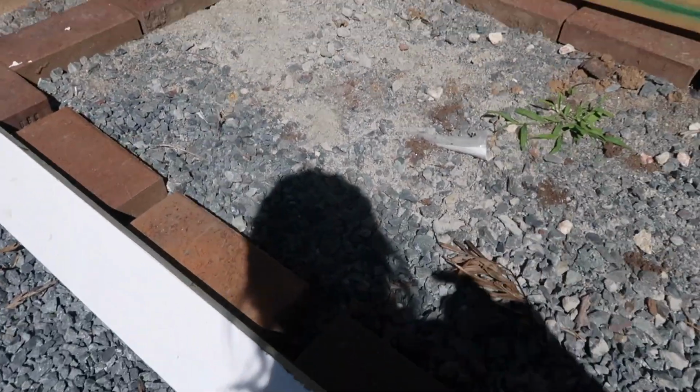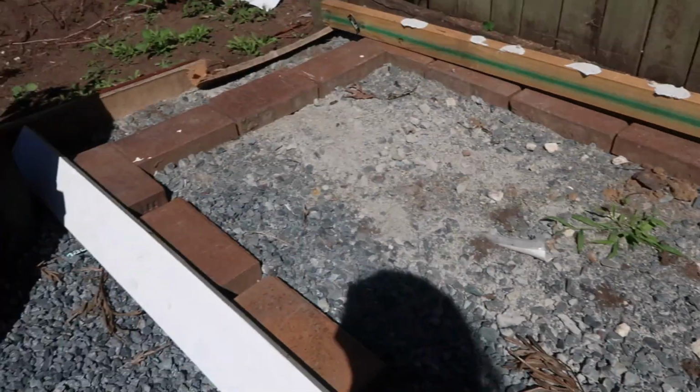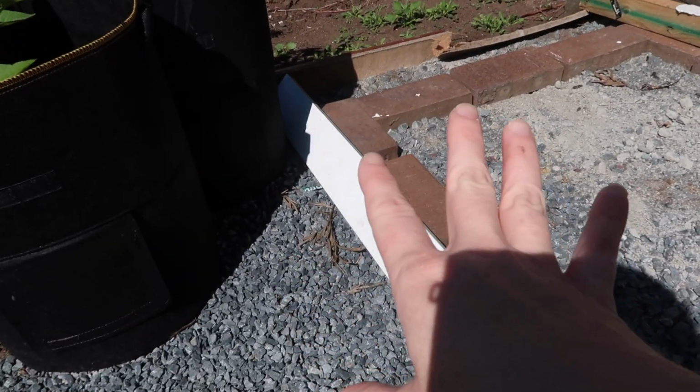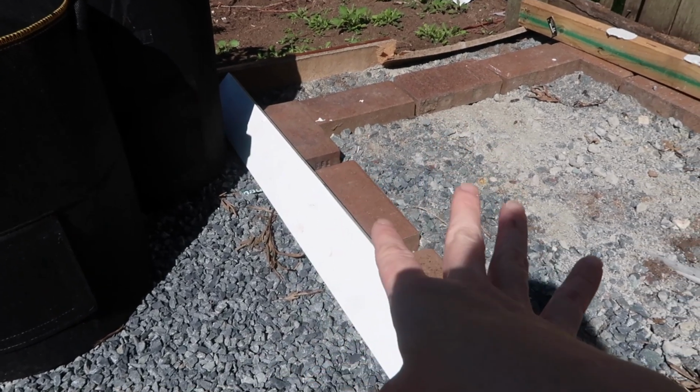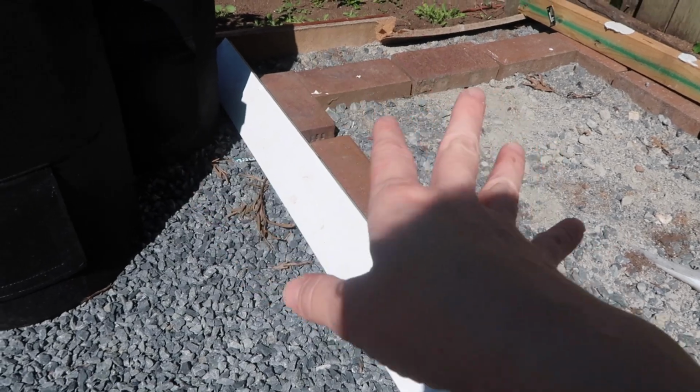And this part here is actually going to be our, what am I calling it? Greenhouse. So just, I finally figured out how to make it work properly. So we're just going to have to start again, but that's okay.